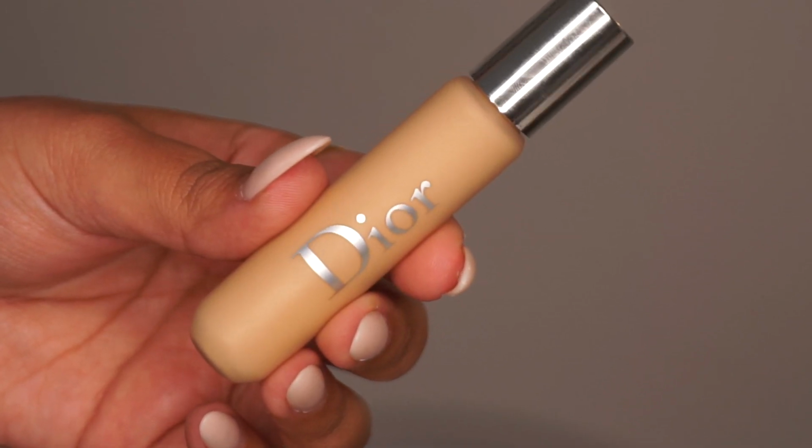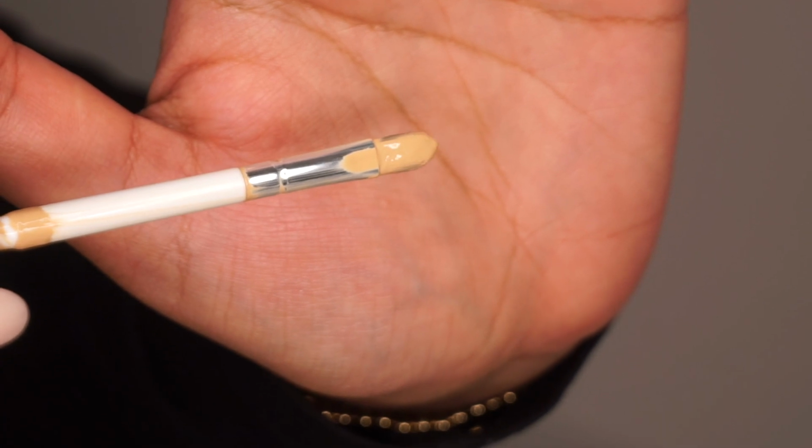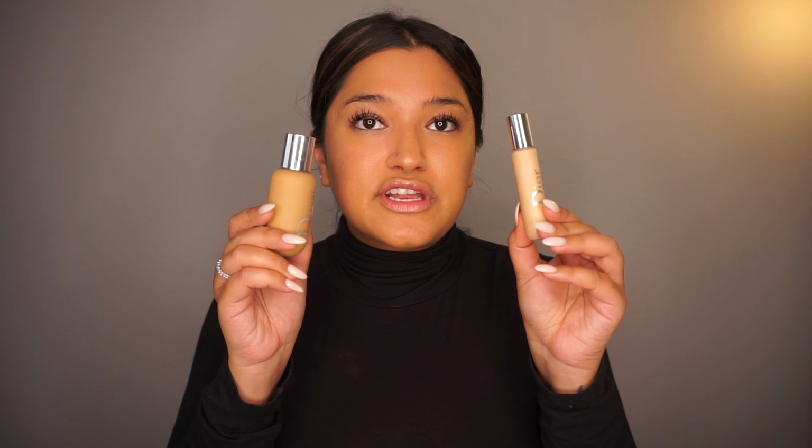Okay, so now I want to try this concealer. This is the Dior Backstage Concealer. This retails for $29. What's really cool about this concealer is its application brush. It's so adorable. First of all, the packaging looks just like this foundation, so we're really into that. And I picked up the color 2W.